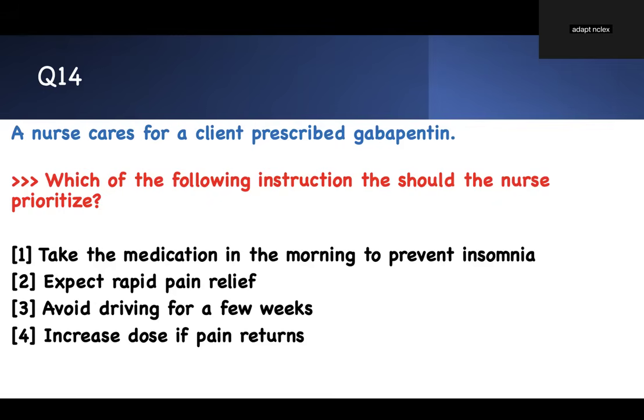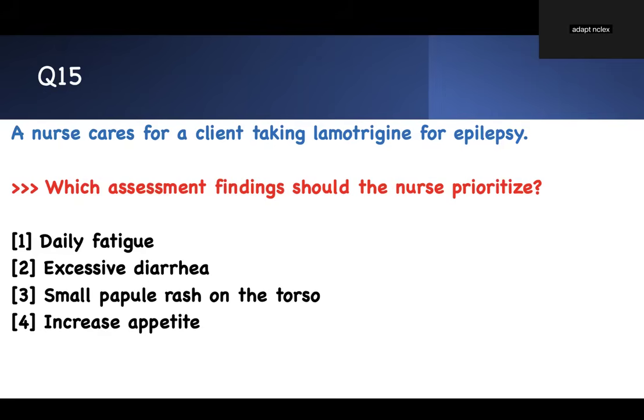Therefore, taking it in the morning is going to worsen your sedation, right? It doesn't prevent insomnia. It makes you sleepy. It doesn't work right away. It takes some time. You should avoid driving for a few weeks so that you can know how the medication is going to affect you. Don't increase the dose if the pain returns. You've got to talk to the doctor. Number three is your right answer.